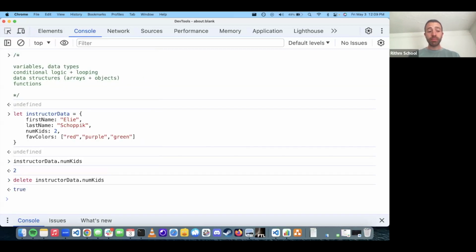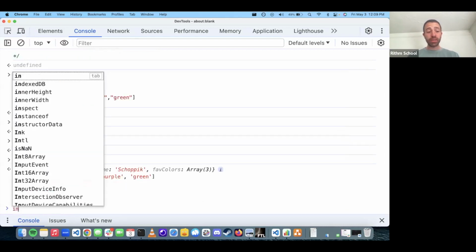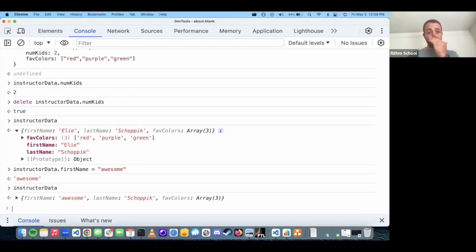Removing these keys. Modifying these keys. And if you're looking at this and you're like, yep, I feel good, I can do those things. Awesome, you're in great shape.